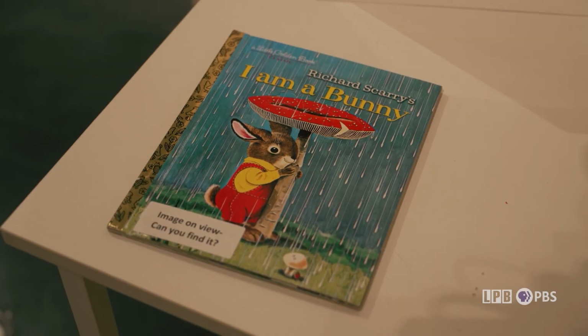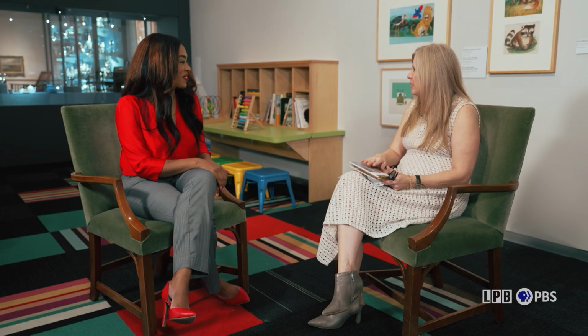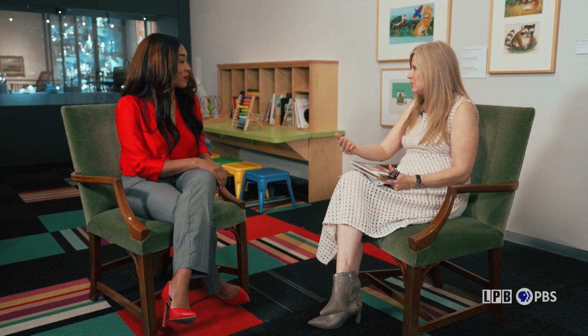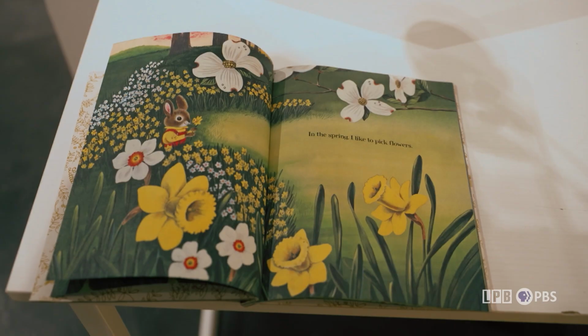And I can honestly say the first book that I remember my mother reading me was a Golden Book, and she was a child of the 40s when they first came out, and I read books myself when I was a child of the 70s, and then I went on to read them for my son in the 2000s.